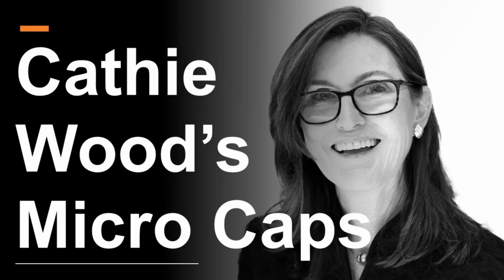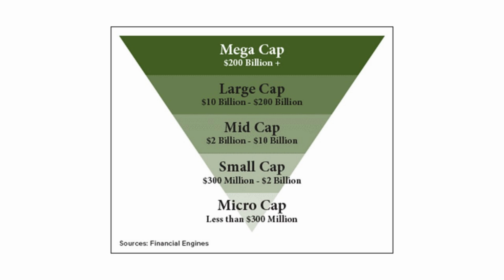Now, lots of people use the term small cap rather loosely, and I've put up here a classification of stock sizes that's fairly representative of what most financial experts would consider. So you have mega caps, large caps, mid cap, small cap, and micro cap there at the bottom, less than $300 million.